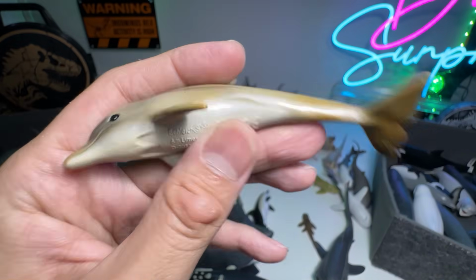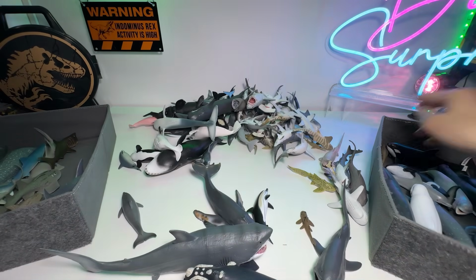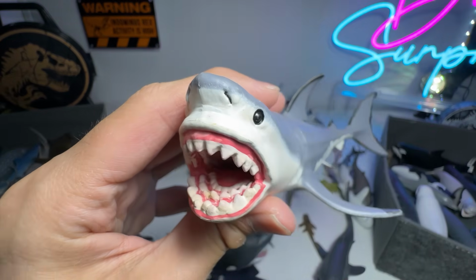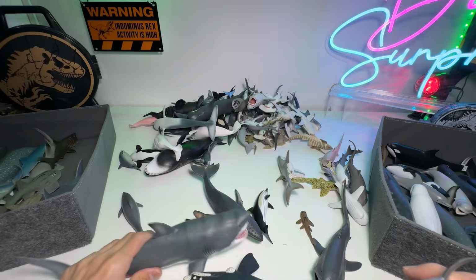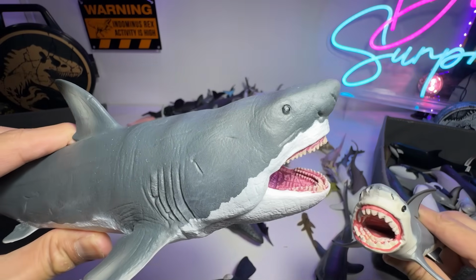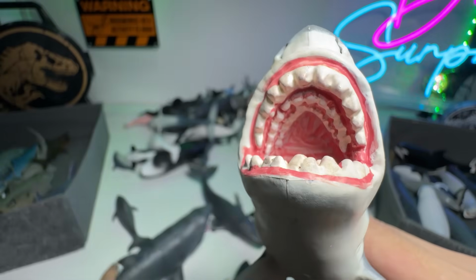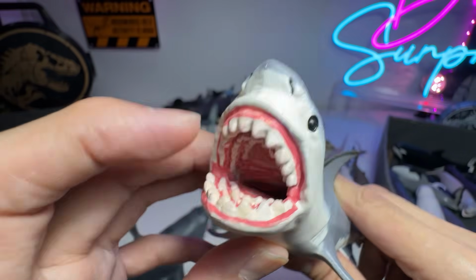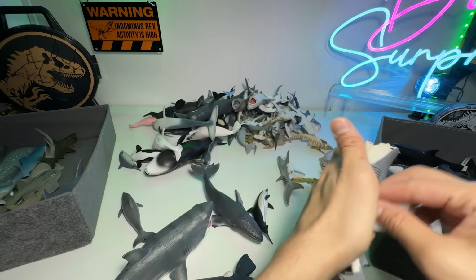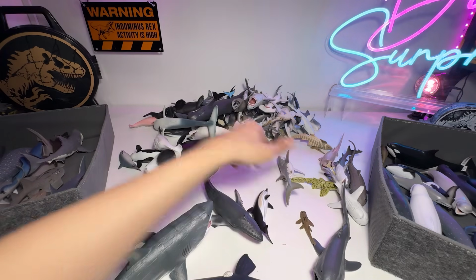Here we have a very nice dolphin figure. Not too sure what the exact species name is. Here, another megalodon. If we do a very quick comparison, you can clearly see the new megalodon looks so much better than the old figure. The old figure has 6 rows of teeth, so I don't think it is as accurate as the new one for sure. Alright, let's move on.